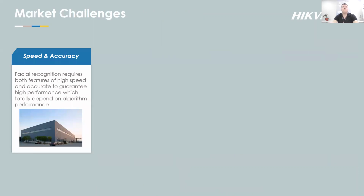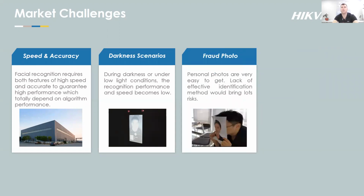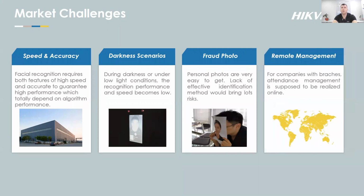With our deep learning algorithm, it was developed by our company and imported into multiple different platforms of our devices. These terminals can be used in low light and dark areas, so that speeds up the process, so you don't battle to get into the premises if it's late at night or in a warehouse situation. Also, it's got anti-spoofing, which means you can't take a photo of someone's face and put it in front of the terminal and it will unlock. That won't happen because of the dual lens cameras on our models.